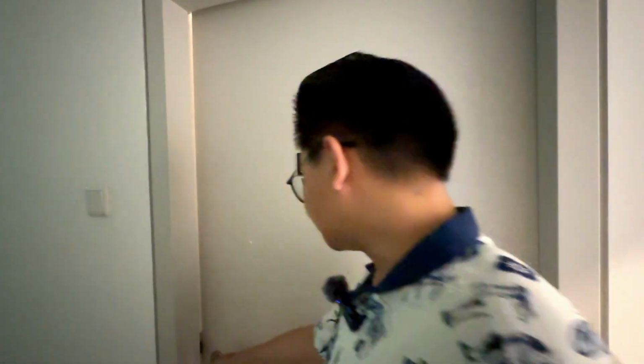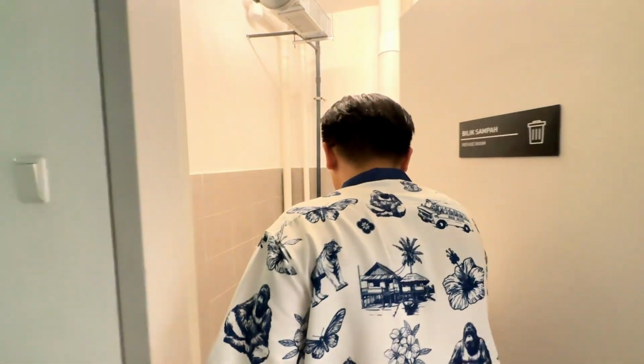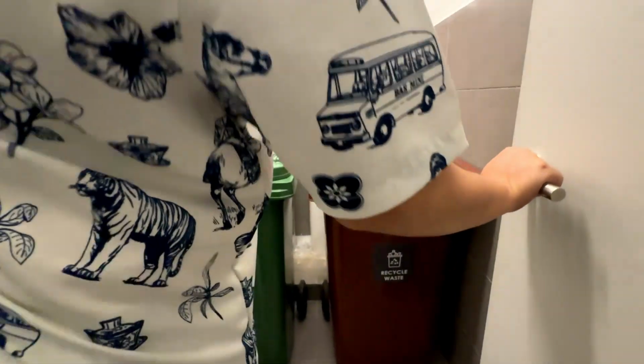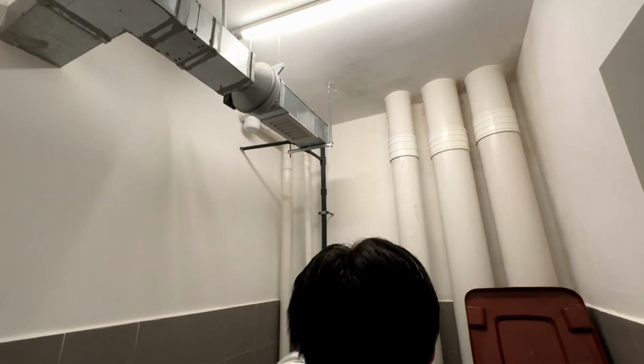Okay, this is the refuse room. Let me go in. 2 bins, one of them is the recycling waste, and then also a ventilation shaft there. And then one more thing that we noticed, there's also a ramp. This is a very small detail that a lot of developers missed out on. So it's quite easy when you move the bin out.